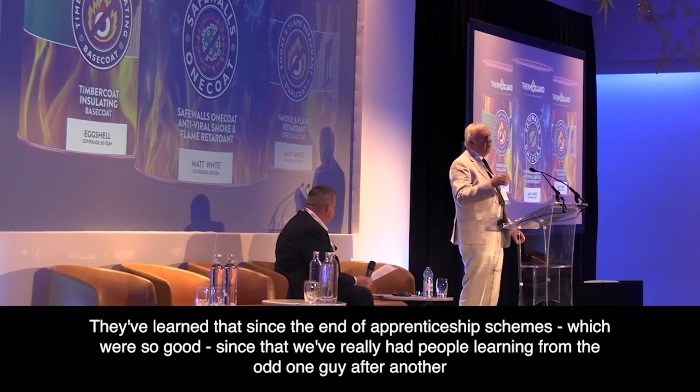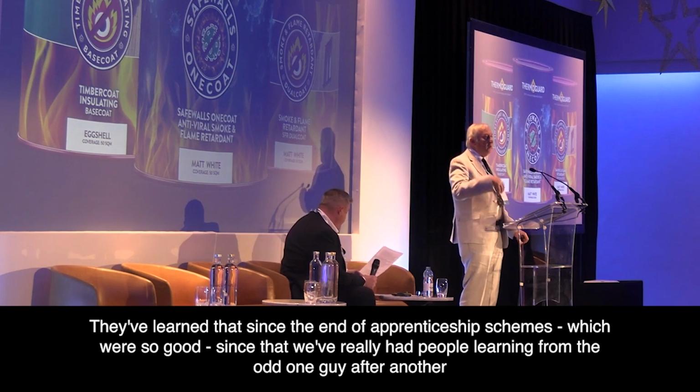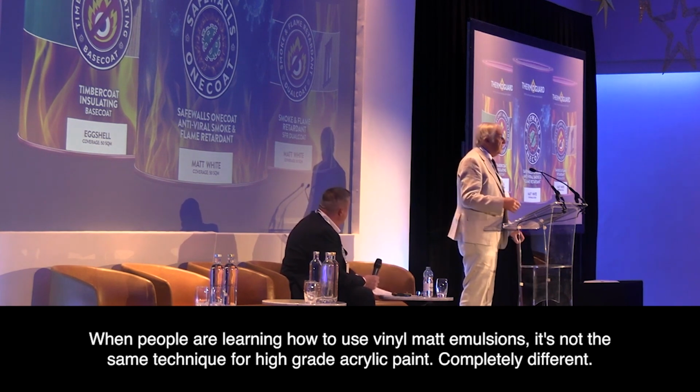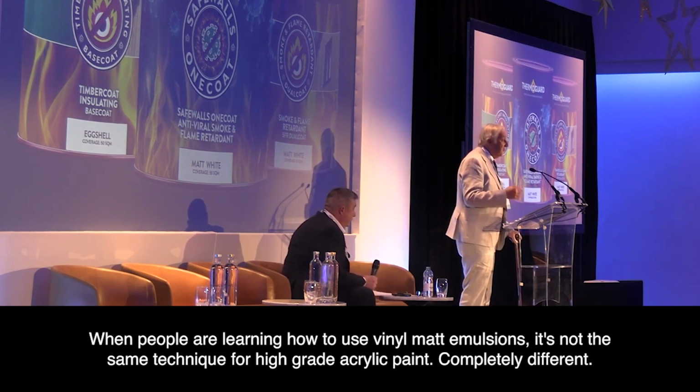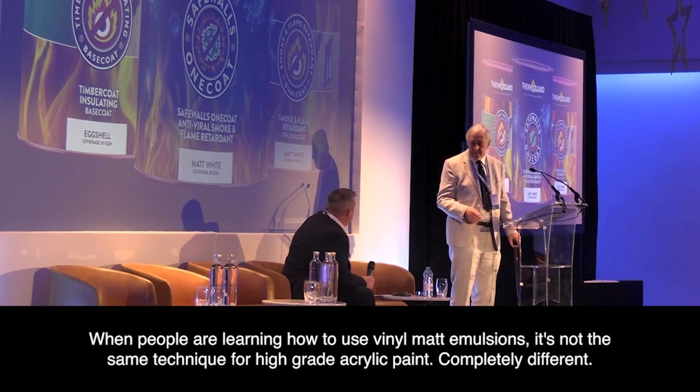They suddenly realise that they've been doing things they learned since the end of the apprenticeship schemes, which were so good. Since then, we've really had people learning from one old guy after another. When people were learning how to use vinyl matt emulsions, it's not the same technique for a high-grade acrylic paint. It's completely different.